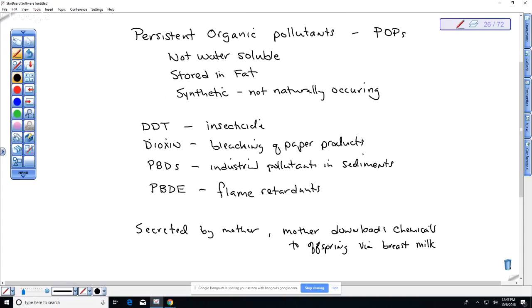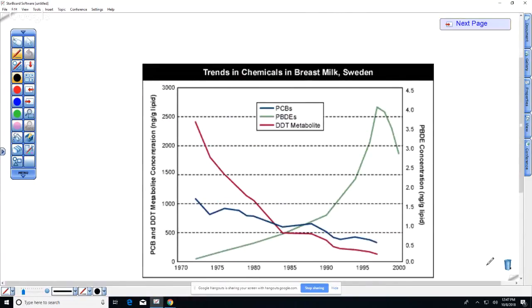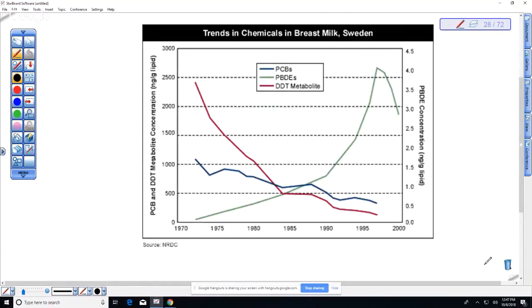For example, in Sweden, with the PBDEs, if we just look at the green one, what happened in the 1990s is we became really concerned about fires and things burning up quickly, and so we started adding flame retardants. They found that there were lots of those PBDEs in the breast milk, and then they banned it, and it has declined over time. So you notice that in Sweden, these have tended to decline as they have stopped using them in the environment. So the first thing is to just become aware of it.